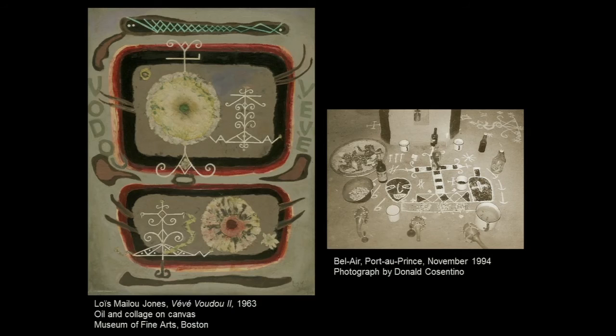A contemporary photograph of voodoo ground drawings suggests that Jones's use of collage may have also been part of her effort to document what she witnessed. In the photograph, a series of ideograms drawn on the ground are accompanied by an assortment of three-dimensional objects that are at times placed on top of the drawn veves.